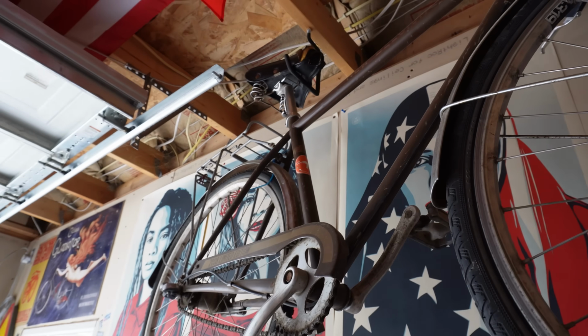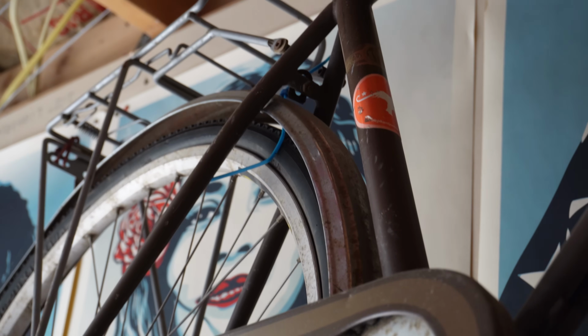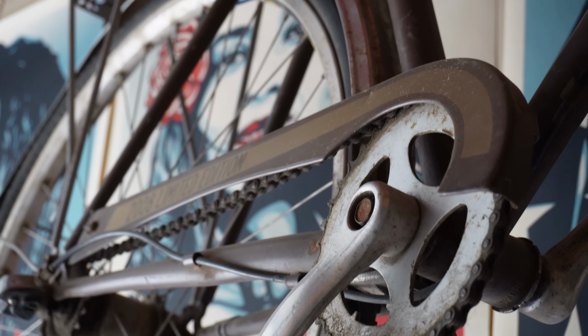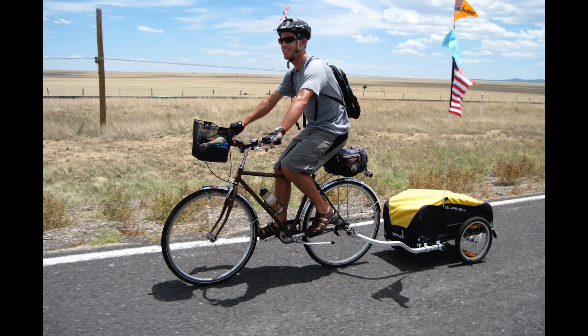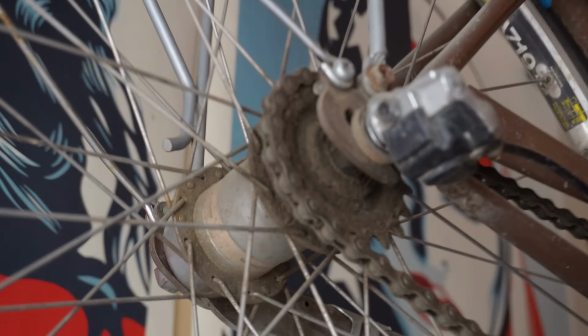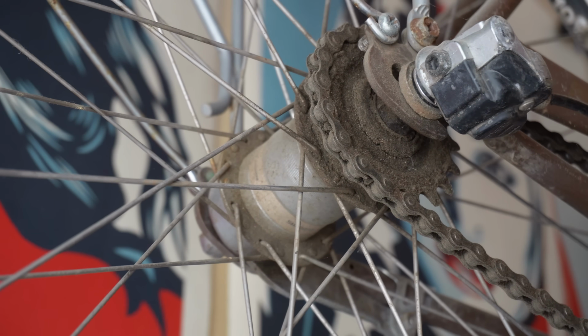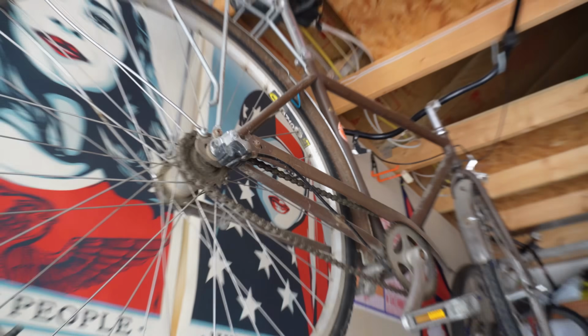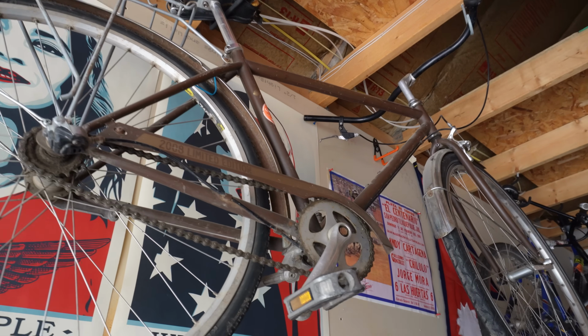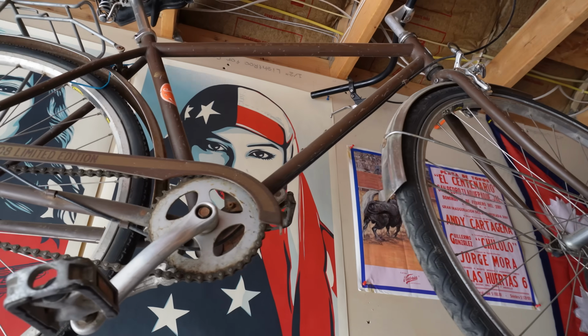This bike is my New Belgium 3-speed cruiser. I rode this across the country in 2009. And people thought I was crazy. I had a trailer attached to this thing. It has only 3 gears. It's an old Sturmey Archer hub back here. But I got up and over those mountains out of California. I rode it from California to Washington, DC. It's just a simple cruiser bike.